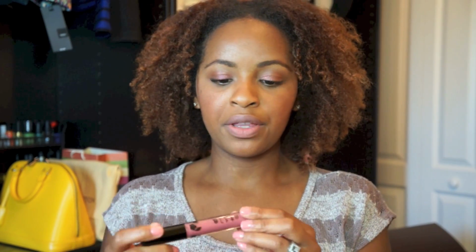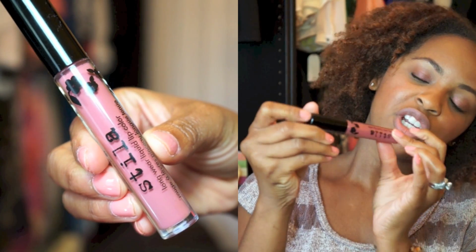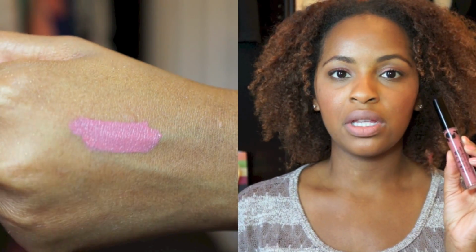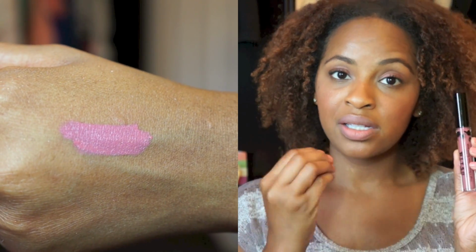So as far as the lips go, I have been wearing this Stila Longwear Liquid Lip Color, and this is in the shade Patina. And I really just like the way this looks on my lips. It's a stain, of course, so it's very matte. If you're not used to wearing stains, you may not like it, but I like stains. And the color is just very natural almost.